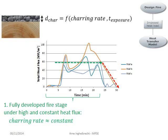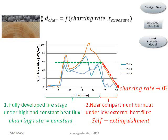It is a common assumption to make that under a fully developed fire stage, so under high and constant heat fluxes, a charring rate is relatively constant. This makes it very easy to calculate the charring thickness because we simply need to multiply a certain constant charring rate times an exposure time. Then the second step is, once the heat fluxes coming from the fire that we see here in this graph start to decay, this means that also the fire is burning out. We simply assume that the charring rate of the wood also goes to zero, so the wood essentially self-extinguishes after it has been exposed to fire.